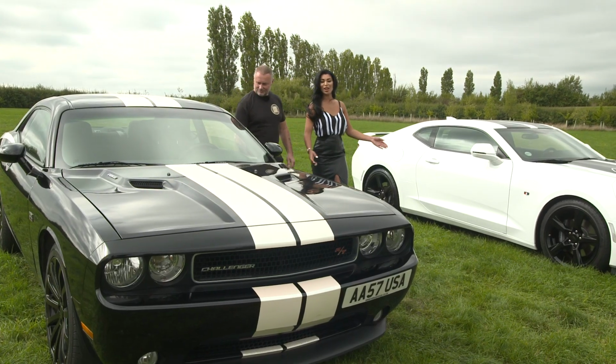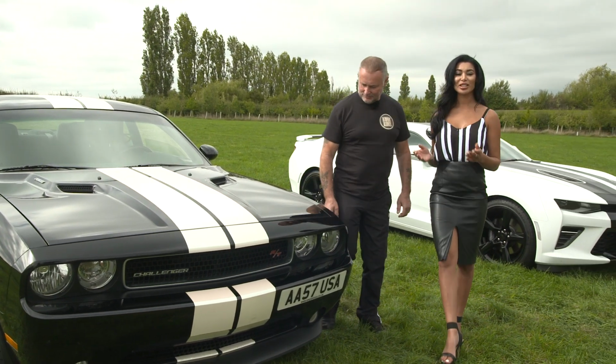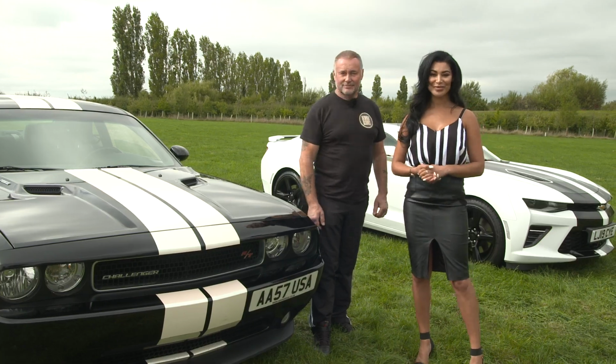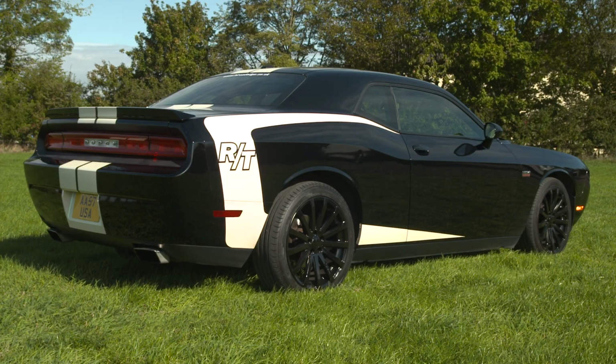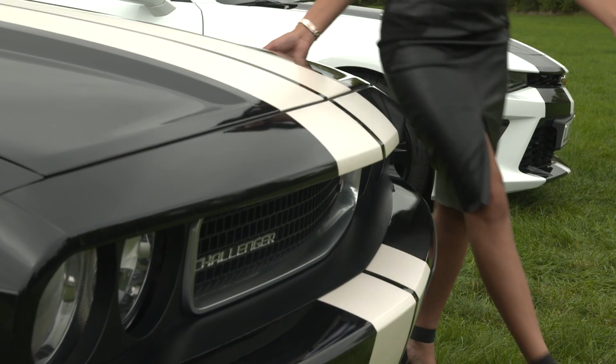The first thing that strikes you when you walk up to the car is this menacing appearance. It's a big, muscular car and its reputation goes before it. This car is 5 metres long by 2 metres wide. This is an RT version and is fitted with a 345 cubic inch Hemi V8. If you want to turn heads, this is the way to do it. It takes a whole minute just to walk around it.